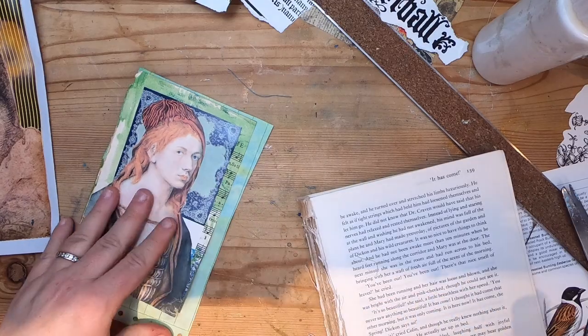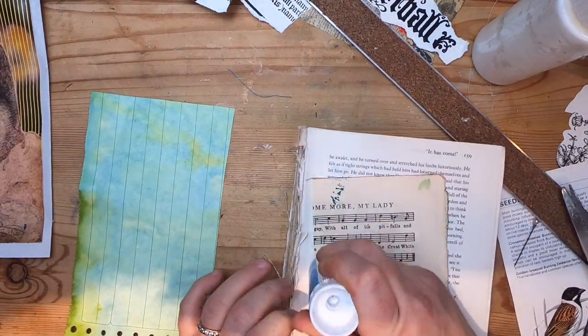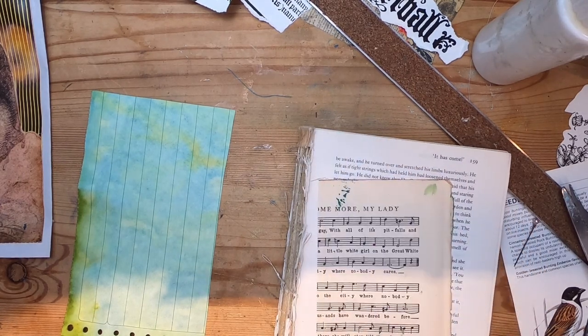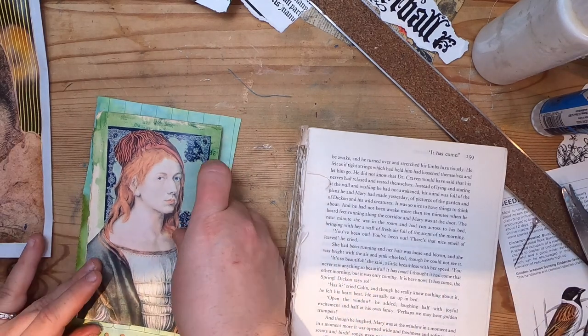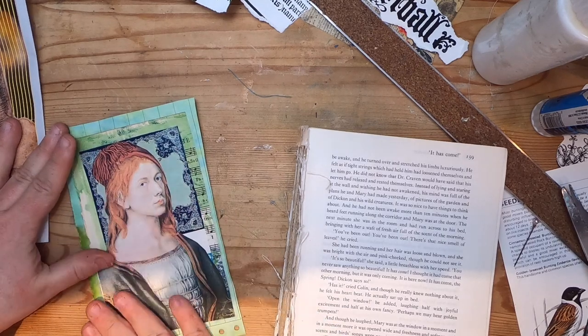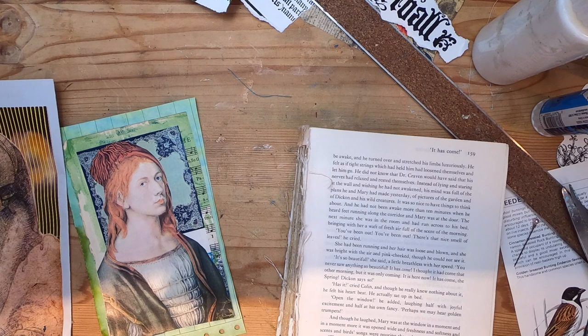You see this super fast hustle crafting I'm doing now? You know, we're gonna get through this. Okay. I actually quite like these though, both of them. I think they're gonna be really cool. And I love that I can back this with my green paper that I dyed. Okay. So, next step, stitch and stitch. I'll be back in just a couple moments with these stitched.